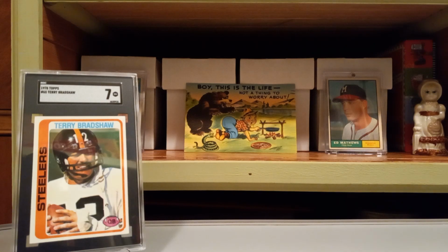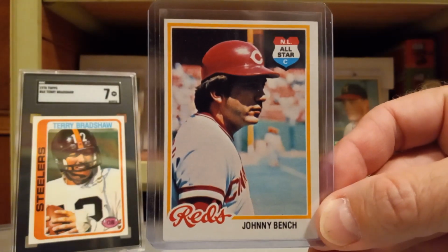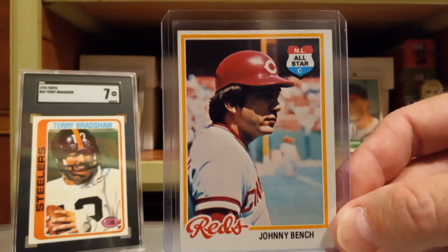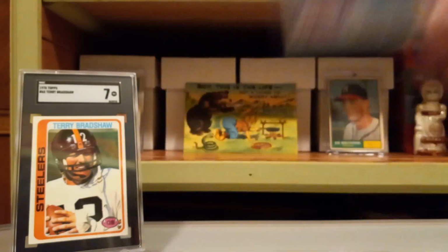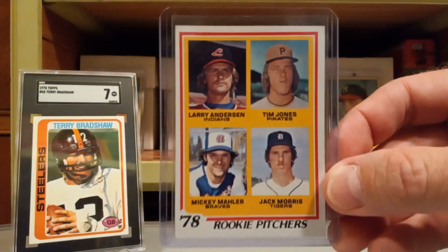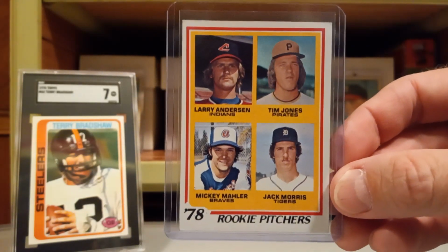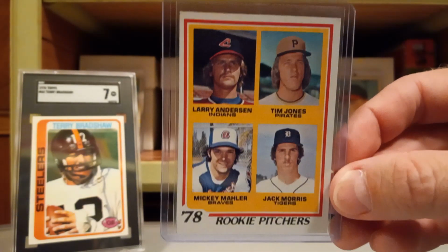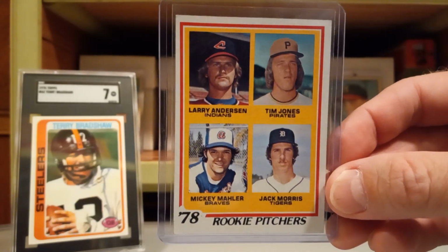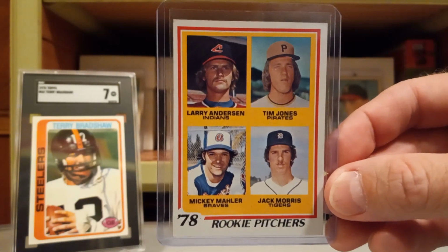After Mr. Pete Rose, I've got another Cincinnati Red, the great Johnny Bench. Also with the All-Star shield up there. And then the last two cards are some cards with rookies. This is the rookie card of none other than Mickey Mahler, or as he's known by Braves fans, Rick Mahler. I really love that Rick Mahler rookie there.